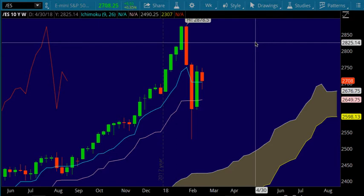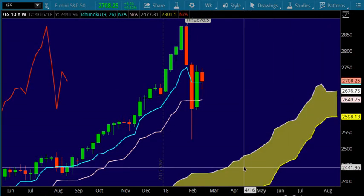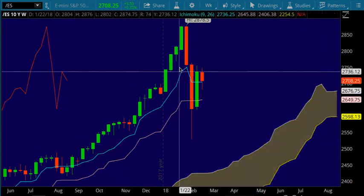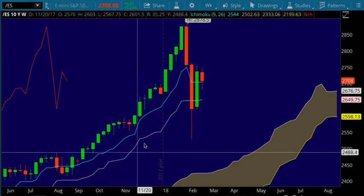This is an example of a fully bullish Ichimoku chart. Price is above the cloud. This is the cloud down here. And also above both of the indicator lines, the Tenkan-sen, the blue line, and the Kijun-sen, the pink line.